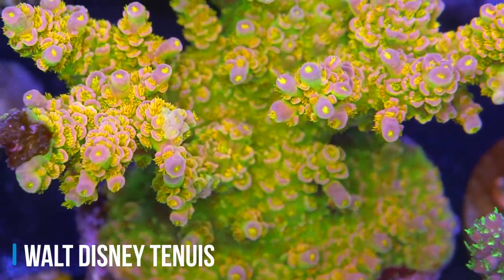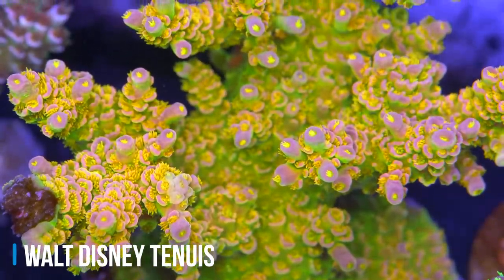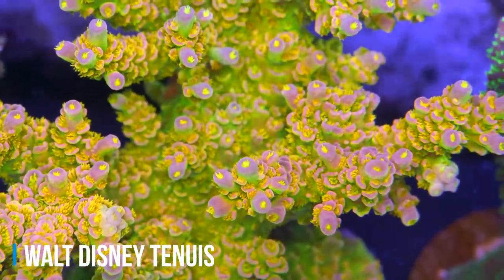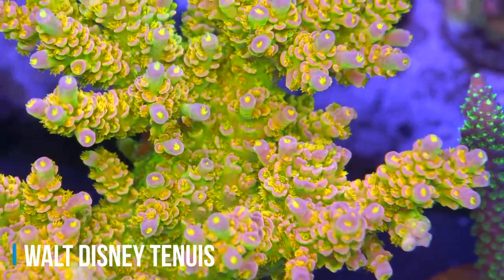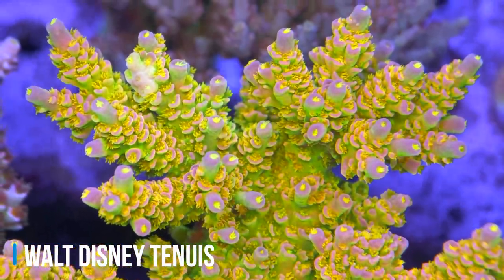I'm sure you've seen many photographs of the Walt Disney tenuis, but there's much fewer videos of this coral that aren't completely blown out with orange filters and blue light. So even under daylight spectrum with no filters whatsoever, when you get the Walt Disney Acropora tenuis, I'm really, really happy. It is an amazing coral. No saturation, no filter required to really make this coral pop.